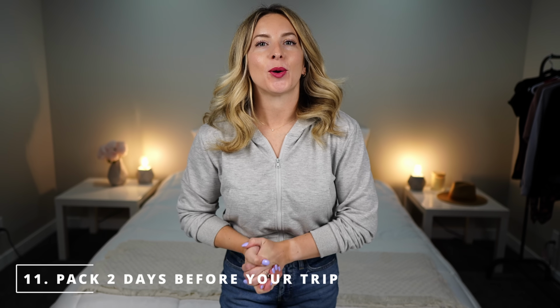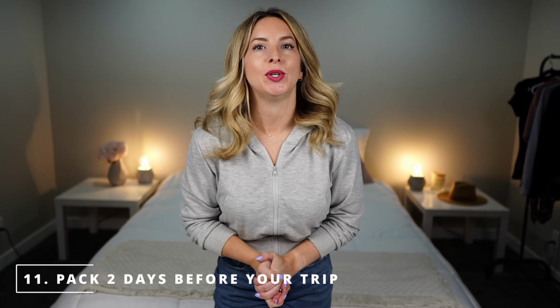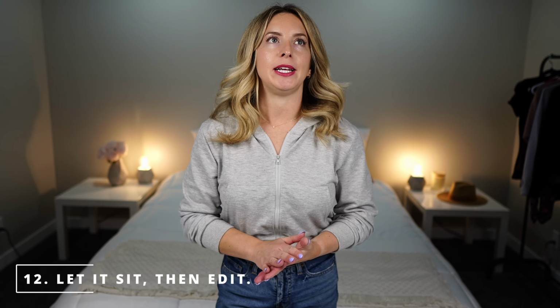One of my most effective packing habits is tip number 11, which is to pack at least one day, ideally 2 days before your trip. This does multiple things. First, it gives you time to edit. With some time away and fresh eyes, you'll likely realize that you don't need maybe that third dress or an extra pair of sandals.